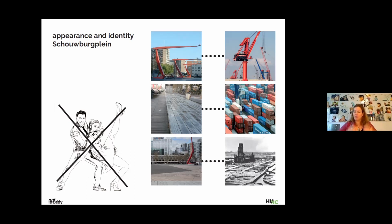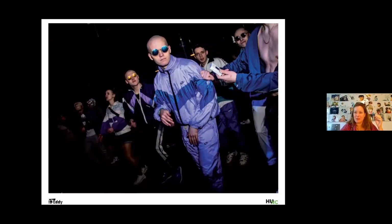I put a drawing next to it showing that Rotterdam in the 90s was not a fun city. There was some fun in the city, but that was what Rotterdam was famous for at the time. In Dutch it was called gabber, and in English it's called hardcore. This was how the youth in Rotterdam looked. They had these Australian tracksuits and shaved heads, and they had a special kind of dance, and listened to very hardcore house music.